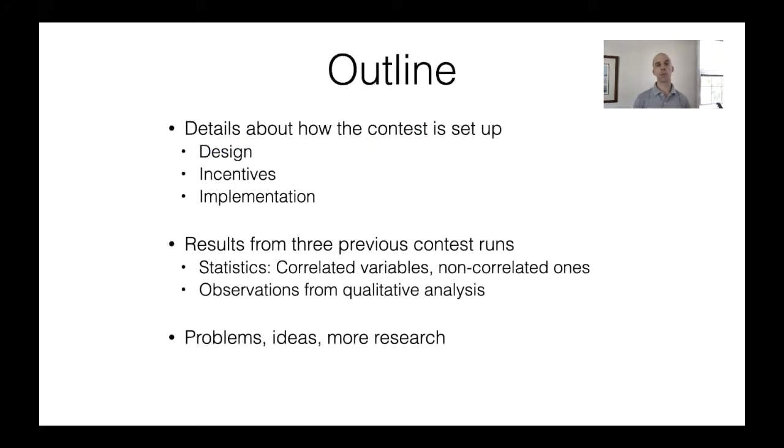All right, so I'm going to tell you more about how the contest is set up. I'm going to tell you more about those results that I just previewed, and then I'm going to tell you more about future ideas and research that could follow on.